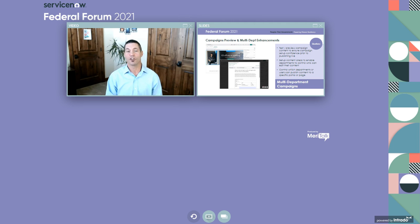Also, the preview function is going to be very important, where you can see what a campaign is going to look like to a person in a particular audience on a particular page and on a particular date. So you can see it in context and relationship to all of the other content that they're being served up.